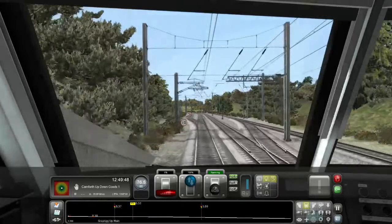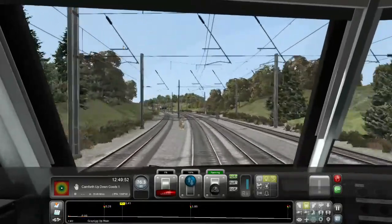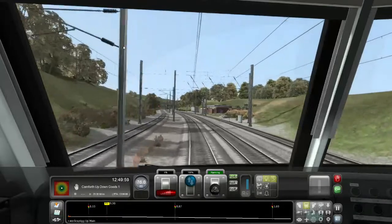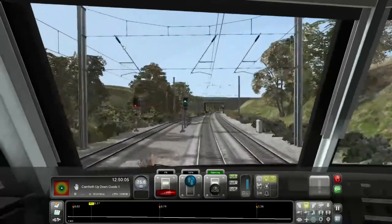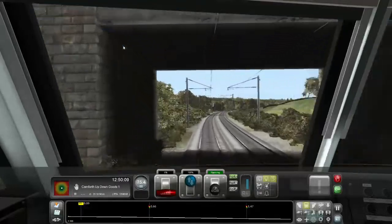Rolling stock, locomotive, Class 90 framework. I might buy the Class 90 and Mark 3 pack as well. I might do. It's expensive for what it is, but it'll be worth it because Freightliner are great. Right, manual. And also, I did have to get the realistic branding patch to get the Freightliner things on, but it's just another download.